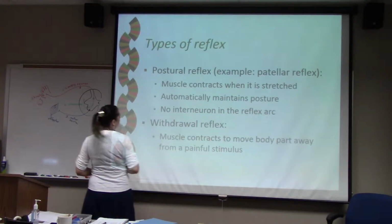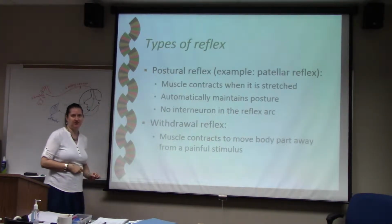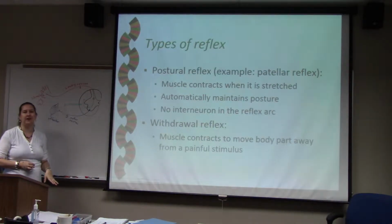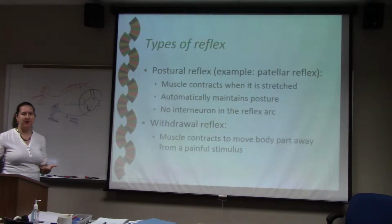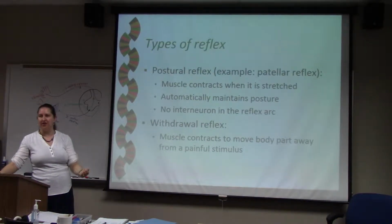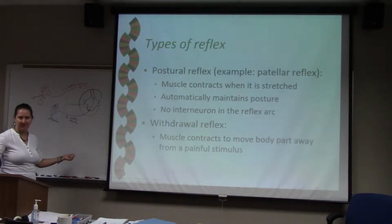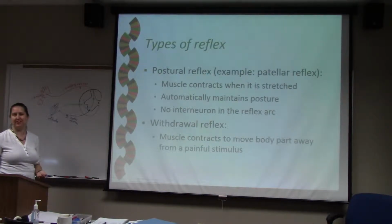Now, in postural reflexes, there's not actually an interneuron. The sensory neuron just talks directly to the motor neuron, and the decision making is just a matter of, is this stretch strong enough to cause an action potential in the motor neuron and tell the muscle to contract.